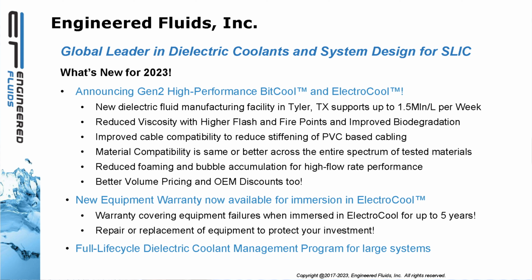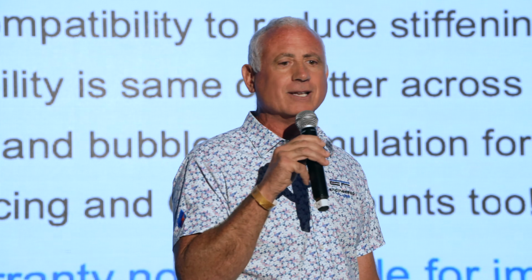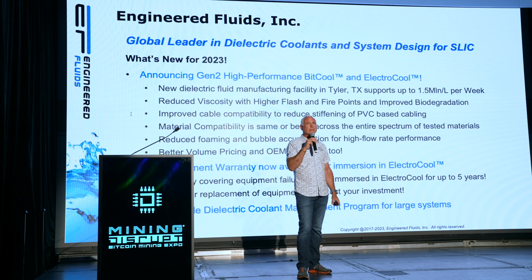One of the other areas that's always been a challenge for immersion has been the compatibility with the cabling, PVC, and other materials. We've been working very hard from a chemistry perspective to update BitCool specifically, as well as ElectroCool, to be more compatible and to eliminate the stiffening that you see in those cables. For those of you with any immersion experience, you're very familiar with the fact that all the cables go rigid. With the introduction of the new Gen 2 products, we've done a tremendous job in eliminating that. The other area that we've really focused on from day one has been material compatibility.